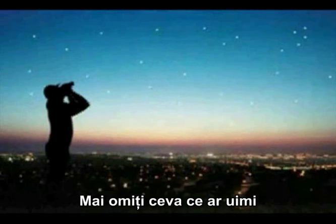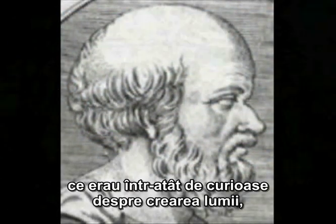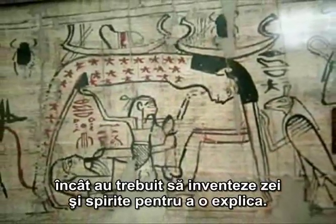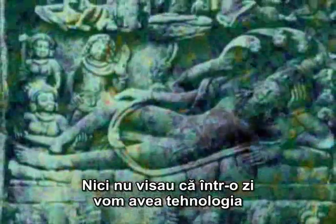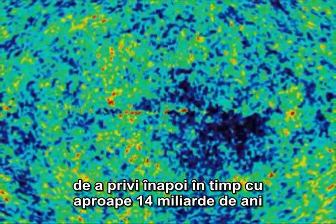You've also missed out on something that would have astonished the 4,000 generations of humans who preceded us, and who were so curious about the creation of our world that they had to invent gods and spirits to explain it. They would never have dreamed that one day we'd have the technology to look back in time, nearly 14 billion years, and take a snapshot of the birth of our universe.